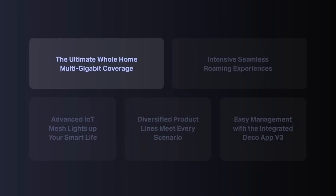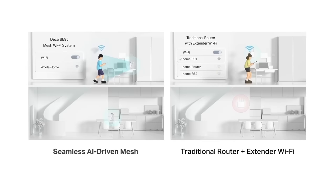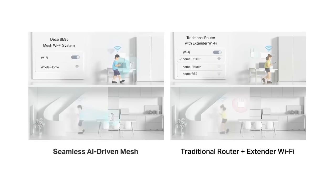Our Deco Ecosystem version 3 is not just about coverage, but also about the intensive, seamless roaming experience. Traditional mesh provides an uninterrupted streaming experience as you move throughout your signal coverage area. However, your network conditions can still be undermined by many other factors in a real environment, such as your router's placement, thick walls, or even a microwave.